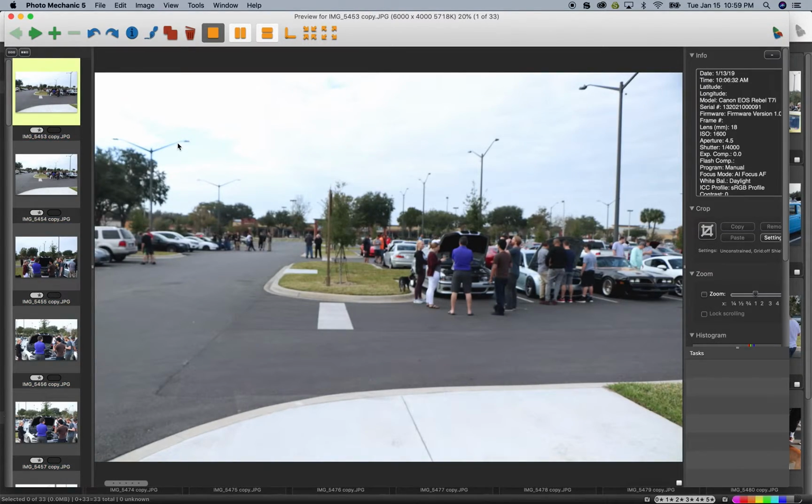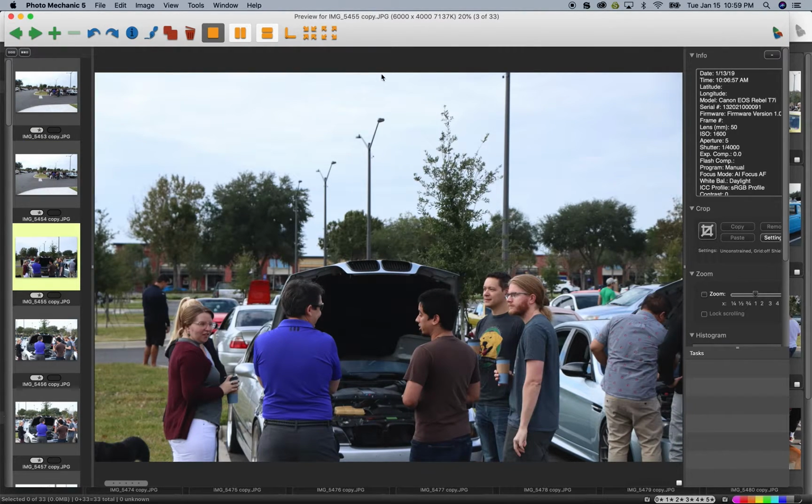So here we go. This is PhotoMechanic. It's the program I use to edit down photos before I open them up in Photoshop. Helps me just choose between images. Over here, it gives me all the info from your lens to your ISO, aperture, shutter speed, exposure compensation if you used it, what program you're using, what camera you're using, the date and time the photograph was taken. So it's just a tool in helping me help you become a better photographer.